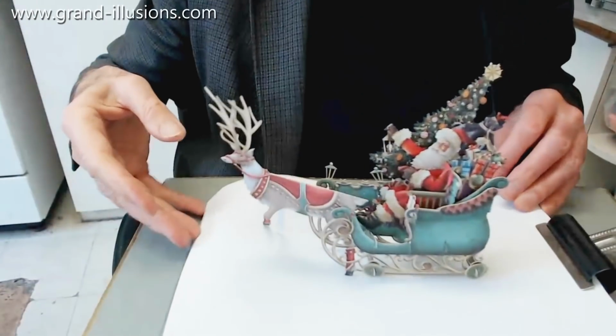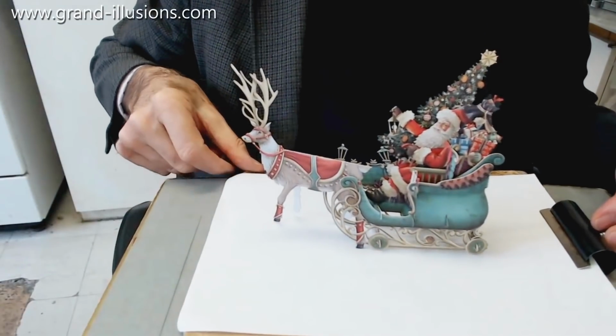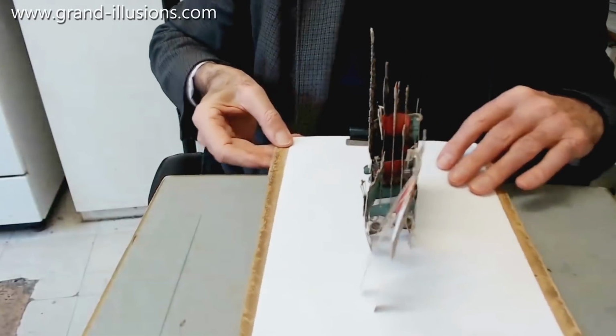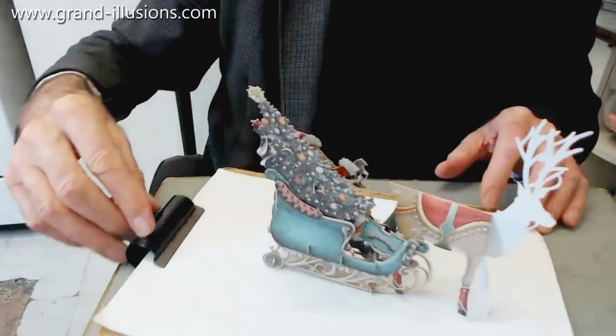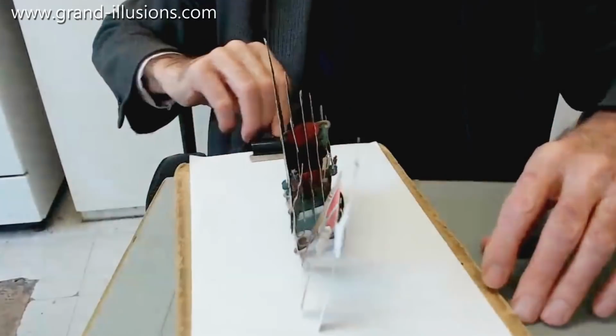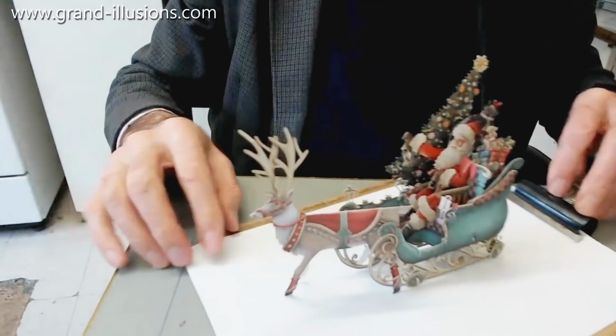This is one, for instance, sent by one of our colleagues, Adele, who used to work with Grand Illusions, and she sends me every year a really interesting card. This is far too good to throw away. It's a complete Santa Claus with a deer. It all folds completely flat, which is amazing. And it's very three-dimensional once it's been set up. It's better this side, actually, because the back of the deer's face is better. There we are. So a wonderful thing.